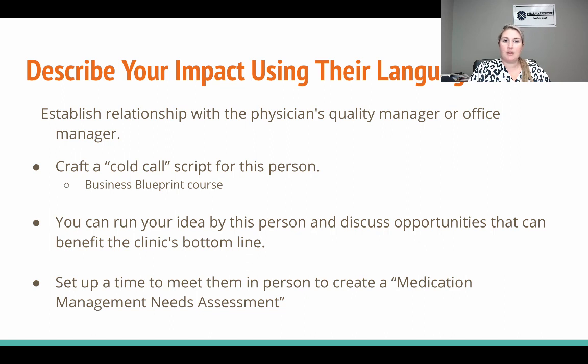So the first step would be establishing a relationship with a physician's quality manager or office manager. Maybe this is even a clinical nurse specialist. You can draft a cold call script. If you want some ideas for that, go check out the Business Blueprint course, and Nikki Roush's January 2019 training for how to draft a cold call. You can run this idea by this person for how a consultant pharmacist might play a role in coordinating these care efforts and how you could benefit the clinic's bottom line and show good return on investment for their resources.